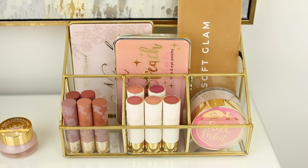In the back of my vanity, I just have a few face palettes. So I have the Too Faced Natural face palette, and then I have their new peachy face palette, which I haven't tried yet, so I need to work on using that.